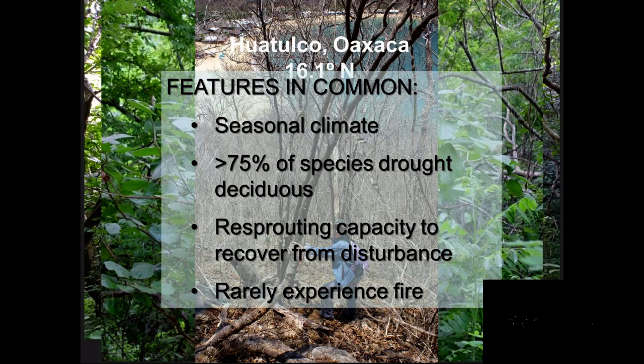All of these forests have features in common. They have a seasonal climate. 75% of the species are drought deciduous, losing their leaves during the dry season. Many species sprout as a response to disturbance or cutting, and that's a property for the regeneration of these forests. And these forests rarely experience fire.